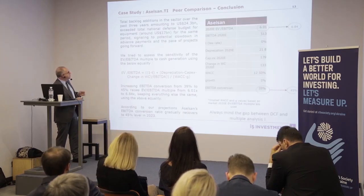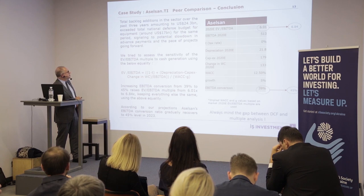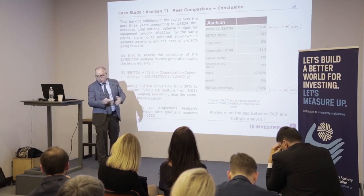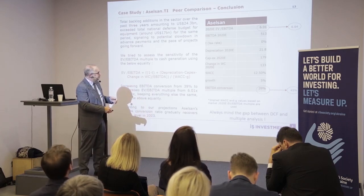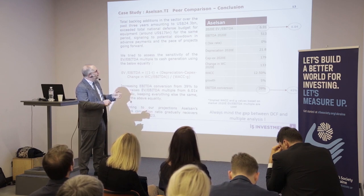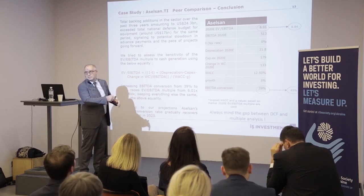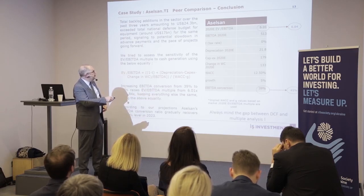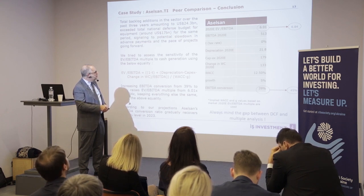So what we did is we also try to understand the sensitivity of EV/EBITDA multiple to cash generation. So here what we wanted to do is we wanted to know how much improvement in EBITDA conversion will impact the EV/EBITDA multiple. What we do here is we take the market multiple, 6. We work backwards and plug in the EBITDA number, the tax rate, depreciation, and EBITDA conversion.